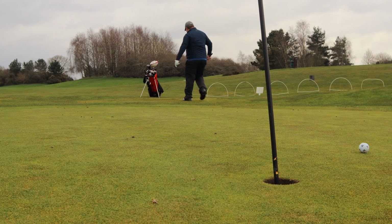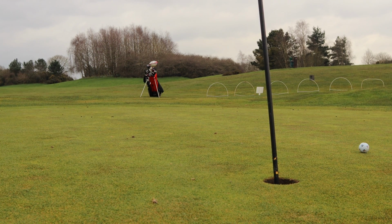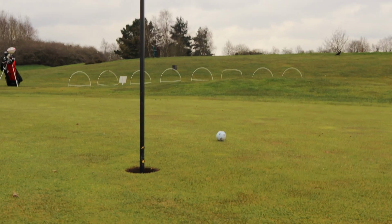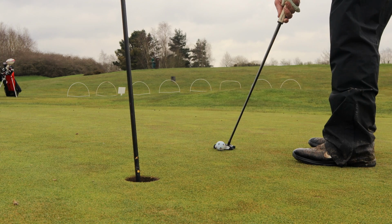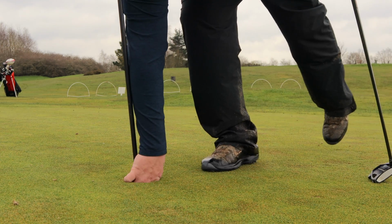Not terrible. Like I said, not terrible. Got this left for a little tap in. So that's another 5. Right, so that's another par. That's 3 pars on the trot now. So we're even par through 3, doing way better than expected.